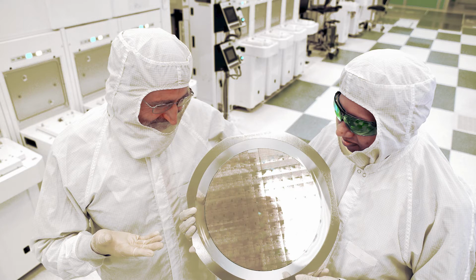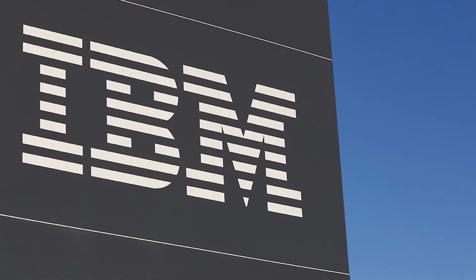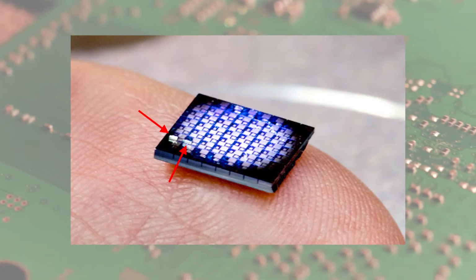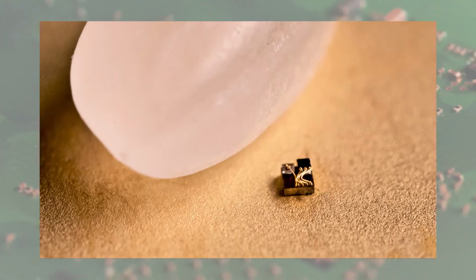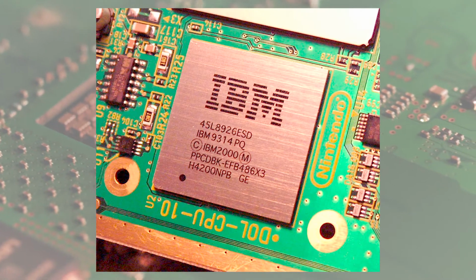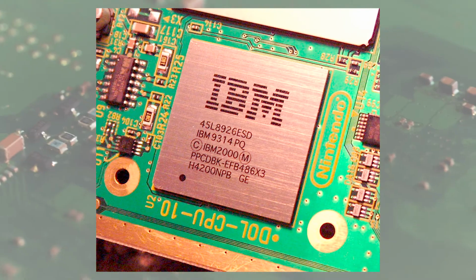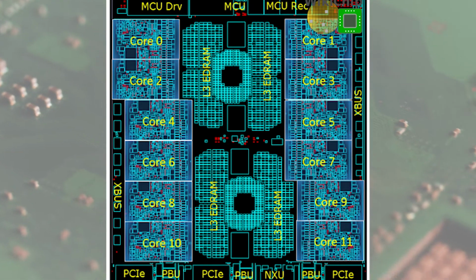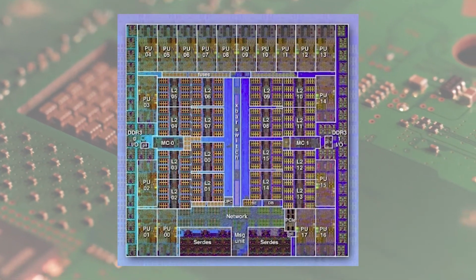Chipset for PC. IBM has created what it says is the world's smallest computer, which packs several hundreds of thousands of transistors into a chip smaller than a grain of salt. The processor is designed to work alongside blockchain technology to help track goods, and while it won't be doing heavy lifting, IBM claims it will be capable of monitoring, analyzing and sorting data.